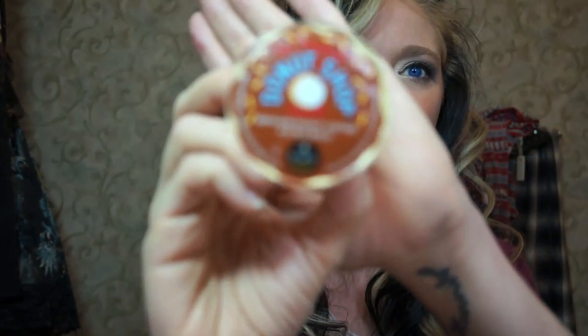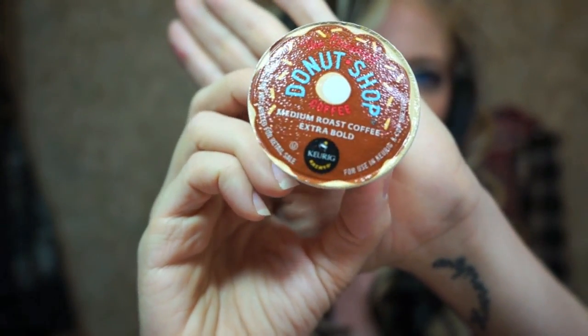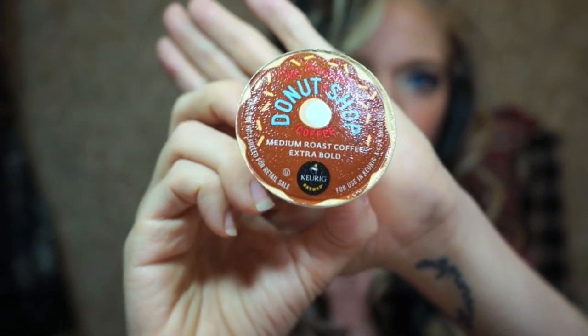So I'm just gonna tell you guys my two favorite flavors that I've been drinking every day, just in case you have one of these machines or you've been thinking about getting one. If you're thinking about getting one, get one. You won't regret it, I swear. It's fun to make the coffee, and I like the flavor of these drinks better than Starbucks, not gonna lie. So my favorite coffee is this little donut shop one. It was actually the very first one that I tried. This is honestly what prompted me to buy the machine.